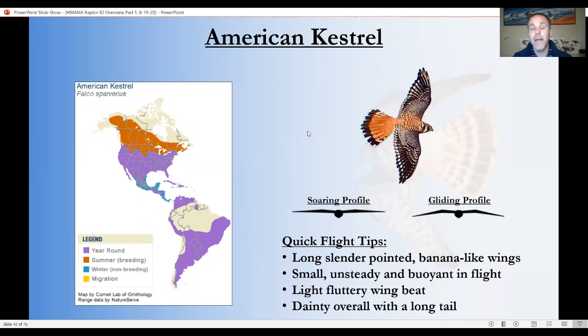Look at the soaring profile and glide profile for this bird, very flat winged in a soar and slightly drooped in a glide. Again, they're very banana-like looking wings. They're very slender and pointed. The wing beat itself is very fluttery, and in some cases can be very shallow, and it just looks like they're putting very little effort into just staying in the air. Speaking of staying in the air, this bird does tend to lose altitude quite quickly. So if you see what you know to be a falcon because of the shape of the wings, and you see it losing altitude and having to flap to regain that altitude quite often, that's a good piece of the puzzle for determining a kestrel.